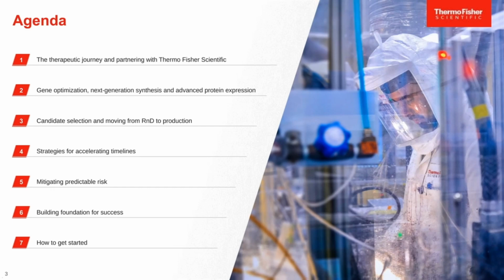So with the agenda here, we're going to start really at the beginning of the therapeutic journey and partnering with us. We're going to talk about optimization of your gene, as well as very advanced next generation gene synthesis, as well as advanced protein expression techniques. And then also how you move from selecting your candidates in the R&D environment to ultimately production. From there, my partner Jeff will be speaking about strategies for accelerating your timeline to clinic, mitigating risk, as well as building a foundation for success and how to get started with Thermo Fisher right after this presentation.